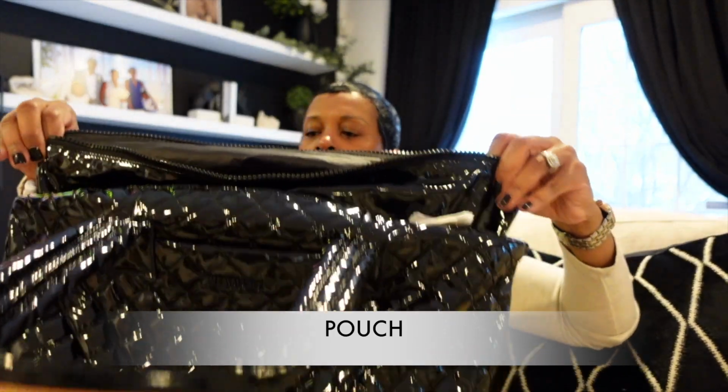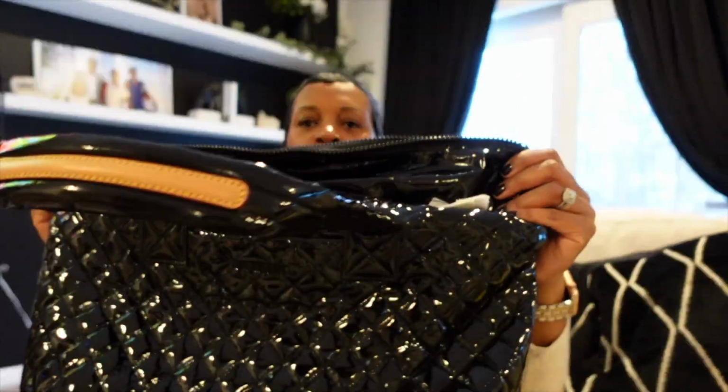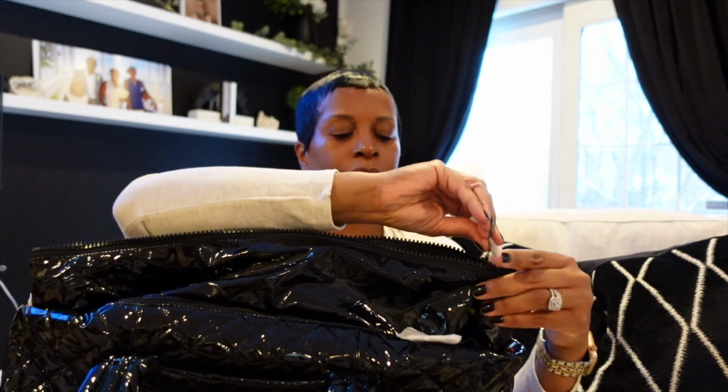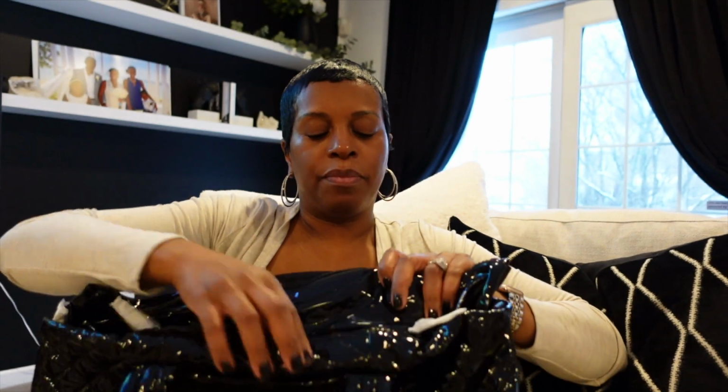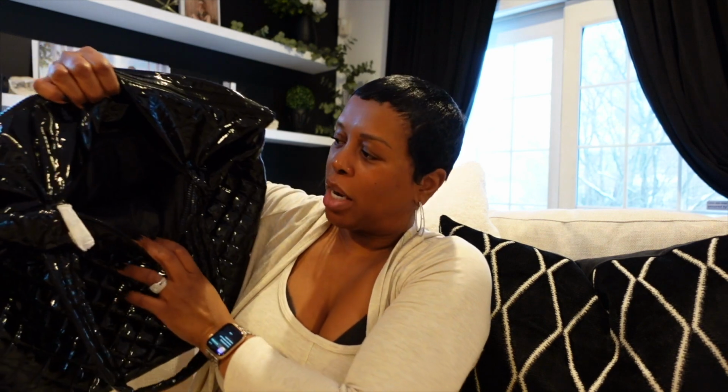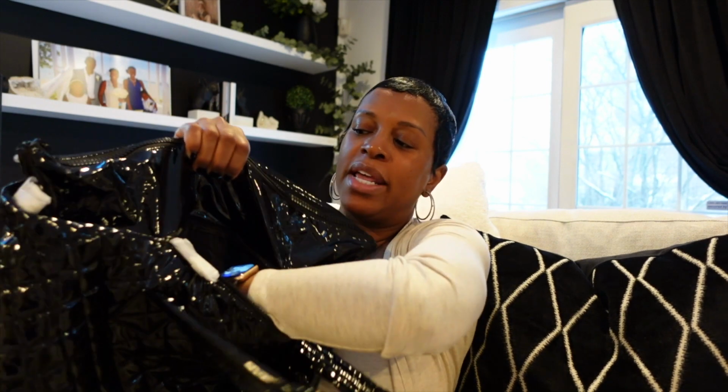And then you have just some extra space if you wanted to just pull it up and zip it closed here. You also have, guys, a zipper pocket here on the side. I like MZ Wallace. They always have some little hidden compartments and pockets. So you have a zipper pocket here, and this is deep, guys. This goes all the way down. So if you wanted to put something right here where you didn't have to go right inside the main compartment area, you would just go right here on the side.